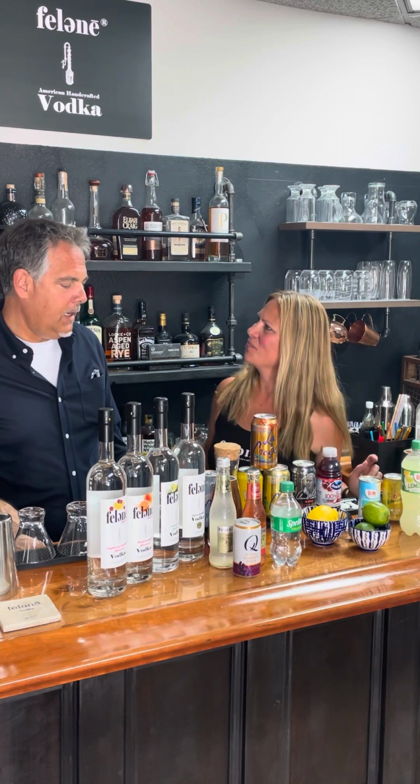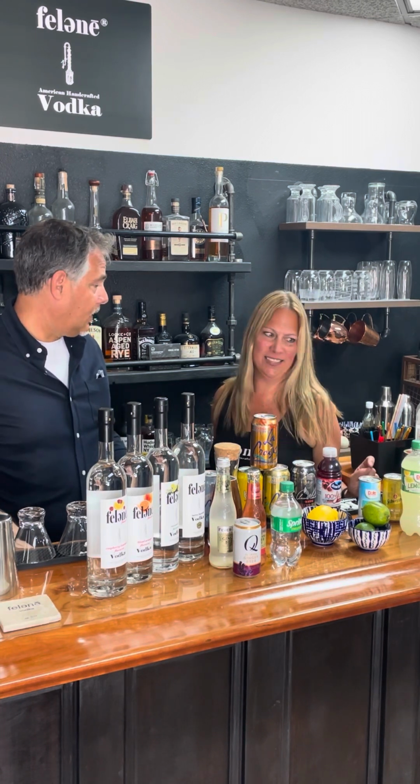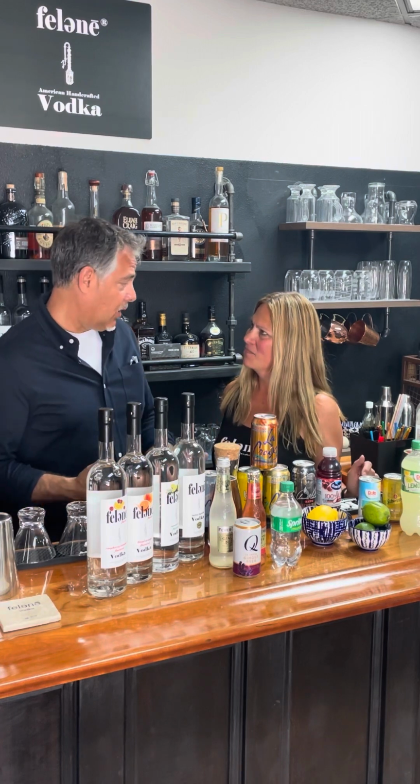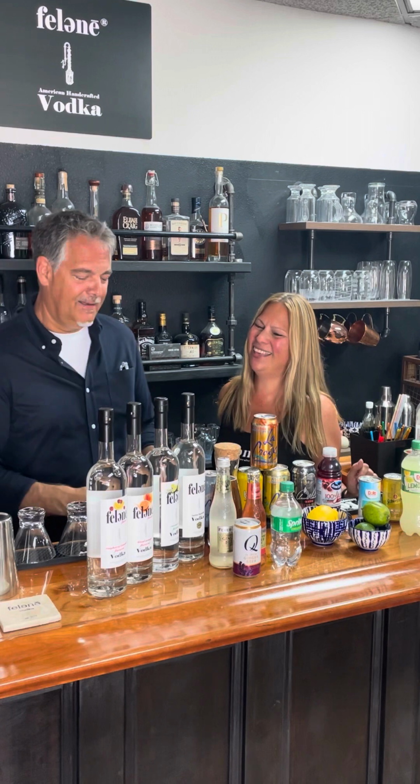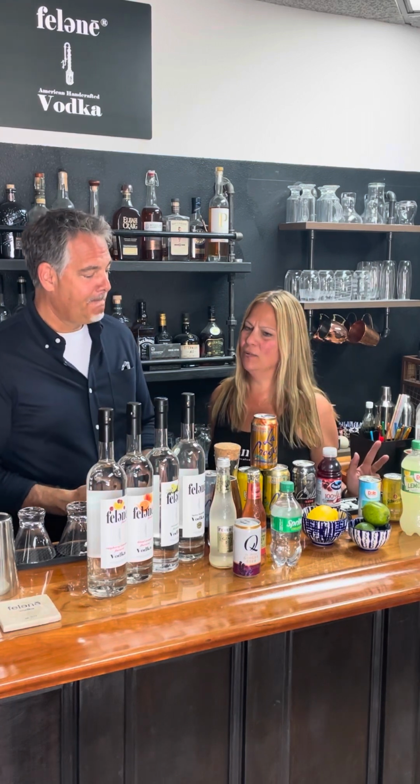We call it the Felony Colada. And it's really a fan favorite this month. Any kind of citrus is going to mix well with coconut. It's really hard to go wrong. Orange, lime. You could do almost anything with the coconut lime.